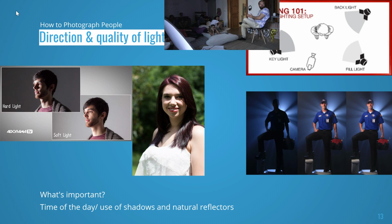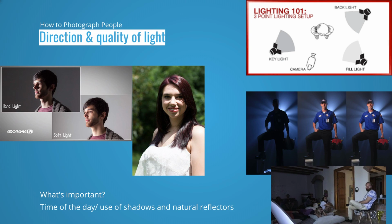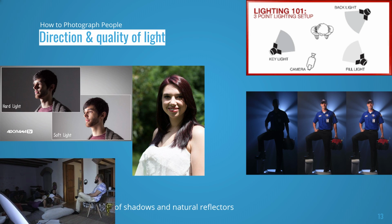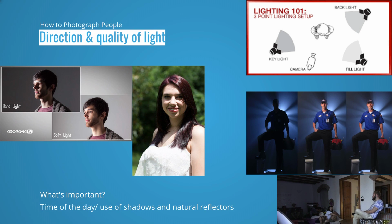So, direction and quality of light. Let's talk about hard light and soft light, because I know that the workshop is called how to get the best pictures out of your phone, but I cannot do magic with my magic fingers. It's more about this: you can take better pictures if you see light better. If you see and position your subject in a better light, or put some light, this should help you a little bit.